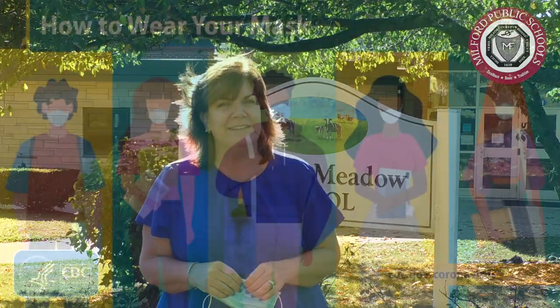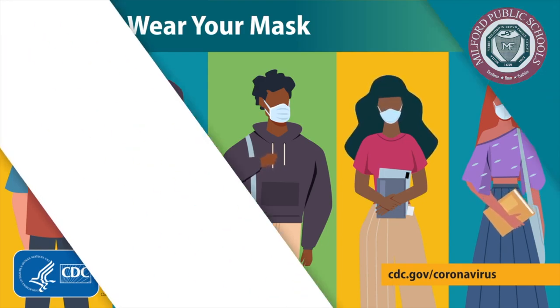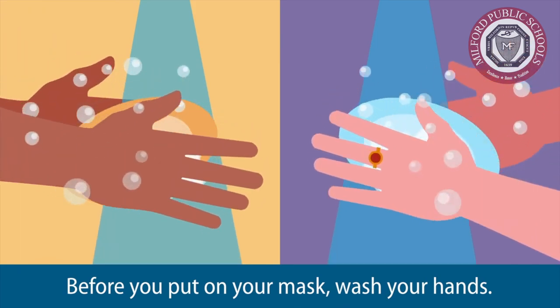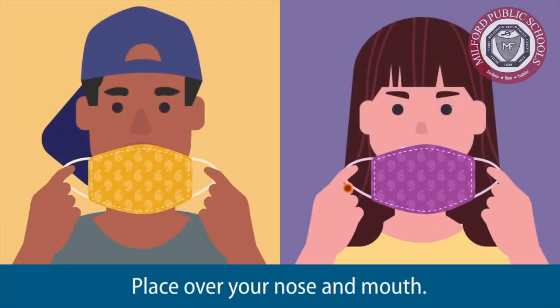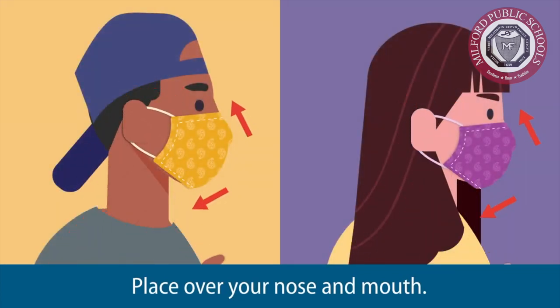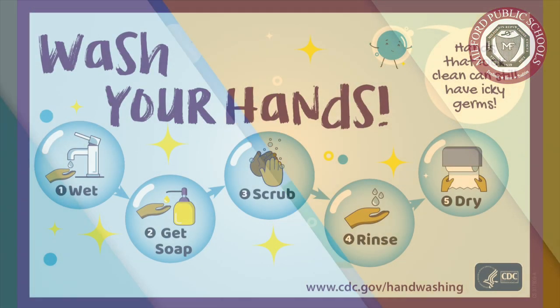When we return to school, we will all need to do our part in keeping our friends, our families, and ourselves safe and healthy. So here are some of the things that we'll be doing. When we return to school this fall, everyone needs to wear a mask. All students, all teachers, and all staff. You will wear your mask in your classroom, but you will also have small periods of time when you will be able to take off your mask for a mask break. Your teacher will tell you more about this when school opens.